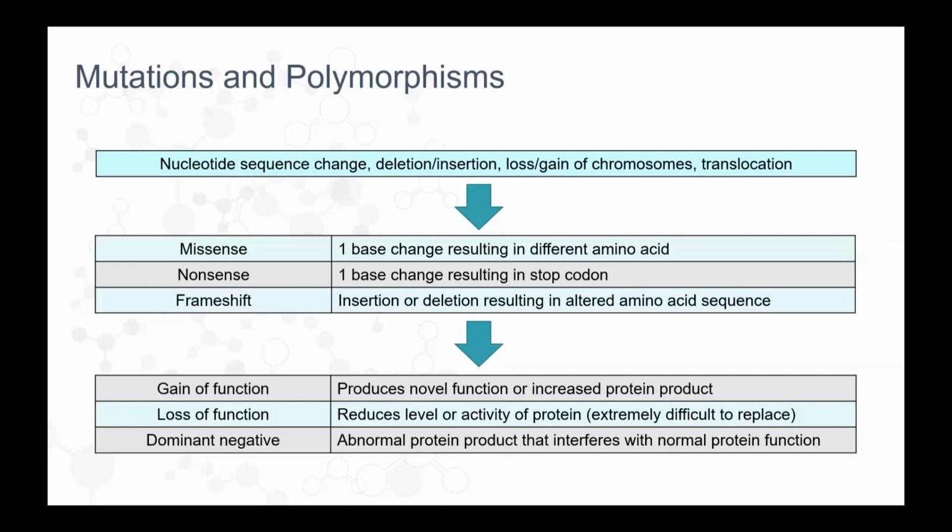Can also have a frame shift. So if one base is added or deleted, instead of reading that 3 pair that it typically reads, it's going to shift the frame over and it's going to read a different set of 3. So that can result in an altered amino acid sequence. There's also gain of function and loss of function mutation. Gain of function produces a novel function or increased protein product, and loss of function reduces the level of activity. We'll come back to this topic, but essentially, especially in oncology, it's a lot easier to treat a gain of function because there is something to actually treat, versus if someone has a loss of function mutation, it's a lot harder to target.